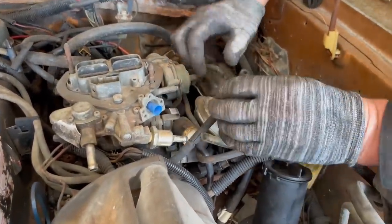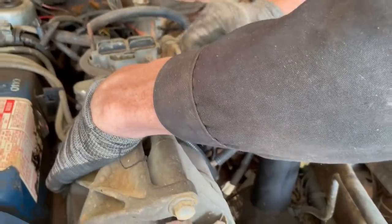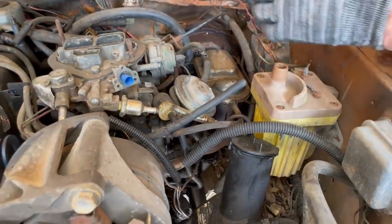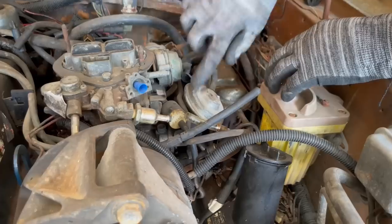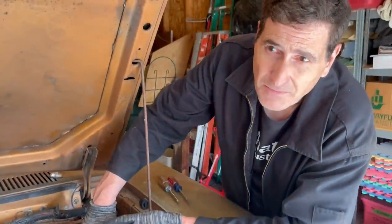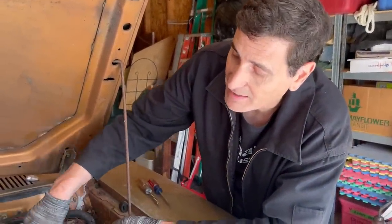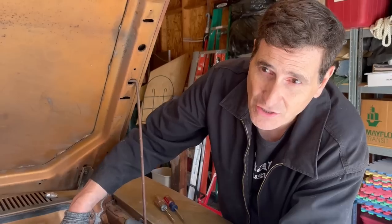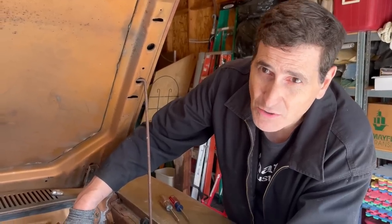It was actually broken. What does that do? The EGR valve is called exhaust gas recirculation. What it does is it takes part of the exhaust that's coming from the engine after the cylinder fires, and puts it back into the airstream from the carburetor. So it's recycling the exhaust, essentially using the exhaust gas twice, which lowers emissions.